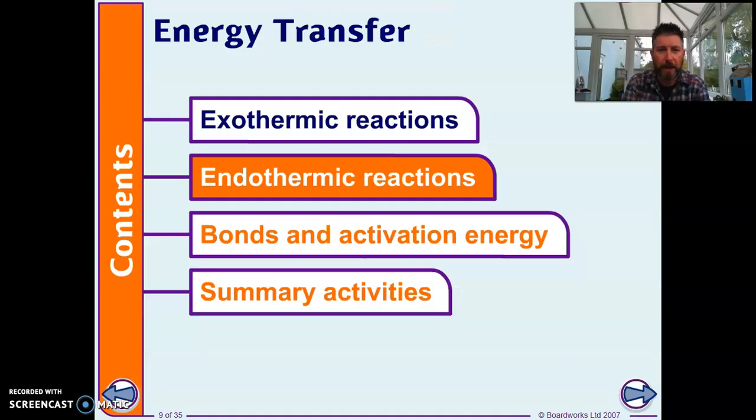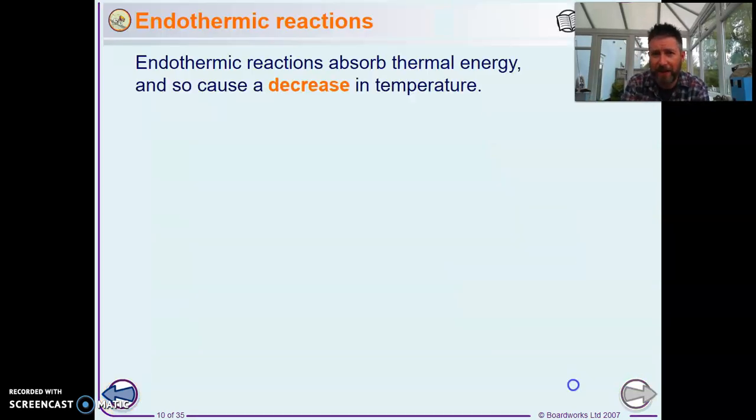Right. Endothermic reactions, what's the difference here then? So endothermic reactions absorb thermal energy. So they cause a decrease in temperature. If you put your hand next to a block of ice, the block of ice feels cold. Why? Because thermal energy from your hand, the store of thermal energy in your hand, is being transferred to break or overcome the bonds in the solid ice to melt it. So it feels cold to the touch because your thermal energy store is being transferred into there to do something.